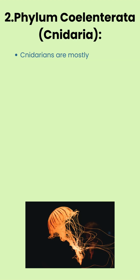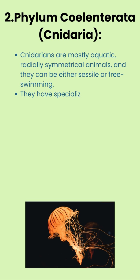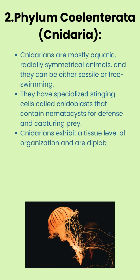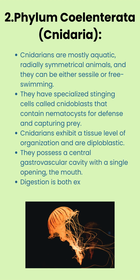Phylum Coelenterata are also known as Cnidaria. Cnidarians are mostly aquatic, radially symmetrical animals, and they can be either sessile or free-swimming. They have specialized stinging cells called cnidoblasts that contain nematocysts for defense and capturing prey. Cnidarians exhibit a tissue level of organization and are diploblastic. They possess a central gastrovascular cavity with a single opening, the mouth.